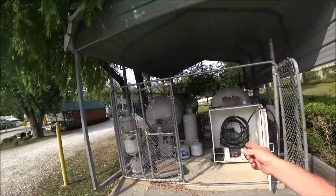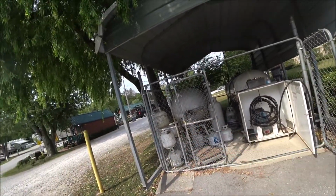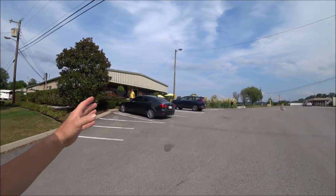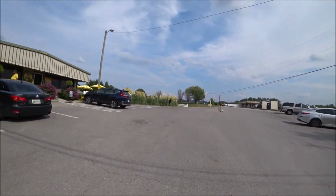Now at the Clinton, Knoxville North KOA Journey, you can get your propane filled, and they have extra tanks if you just want to do the exchange. Here is the store and check-in. Also the pool is here. So we'll check that out.